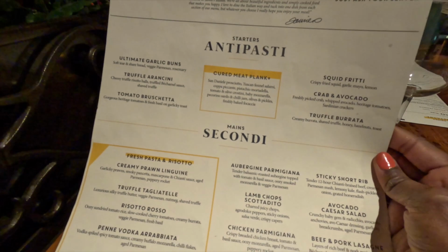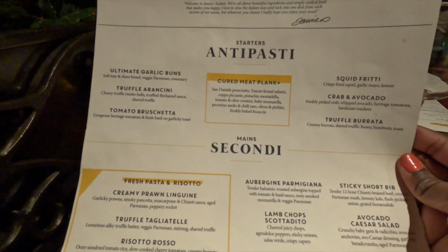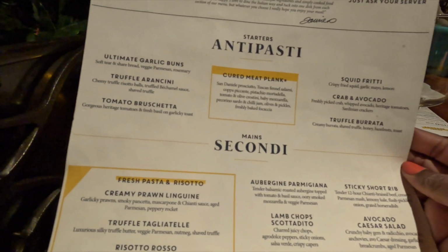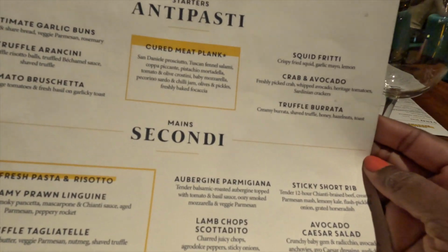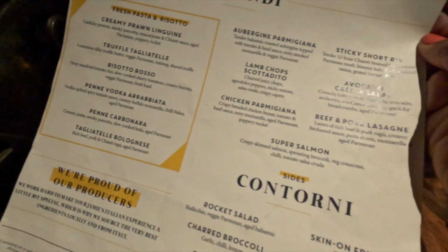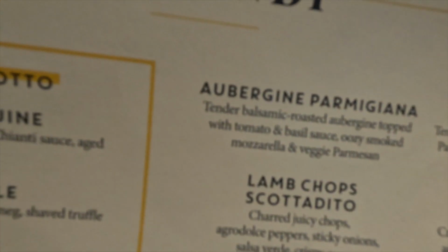This is Jamie's Italian. So you get your starter and antipasti. Robert's gonna get the squid fritti, and I think I'm gonna get the truffle burrata. So we're both gonna be over here. And then he's gonna have the lasagna, and I believe I'm gonna have this aubergine parmigiana.